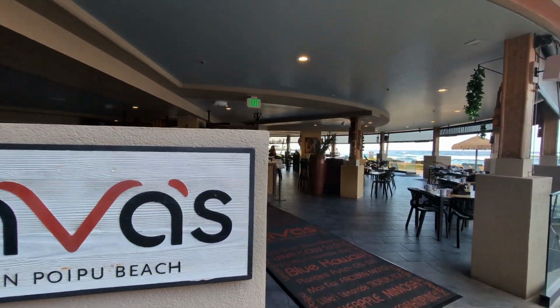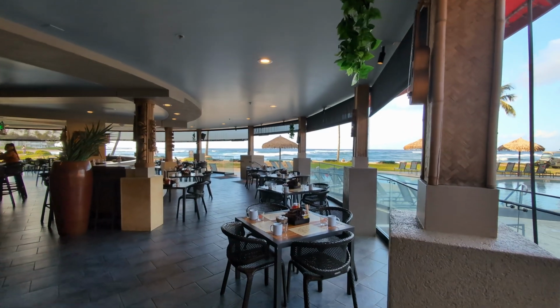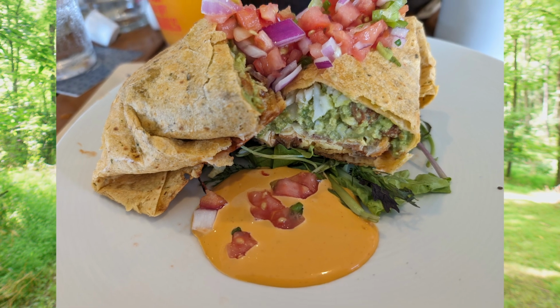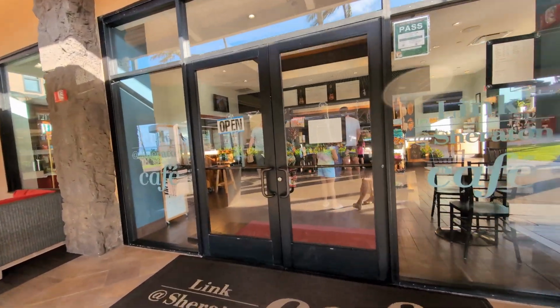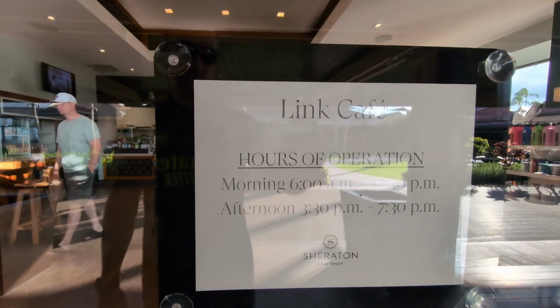Eating at Lava's, we ate at Lava's, I think once or twice. We had breakfast there and then more of a lunch or dinner setup. The food at Lava's to me was okay. The service at pretty much everything, whether it be the coffee shop, Lava's, the restaurant, guest services, or room service, was all excellent. So the service across the entire resort was amazing, front desk included. So Lava's food was okay.